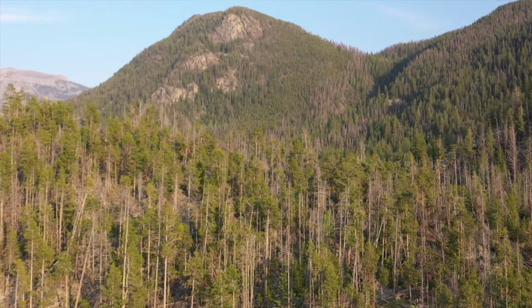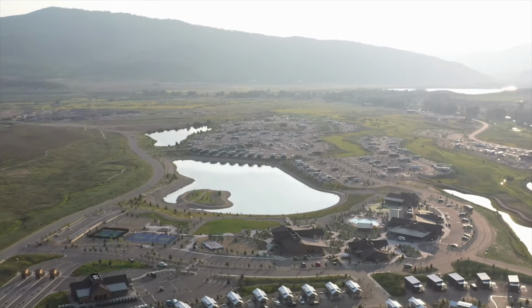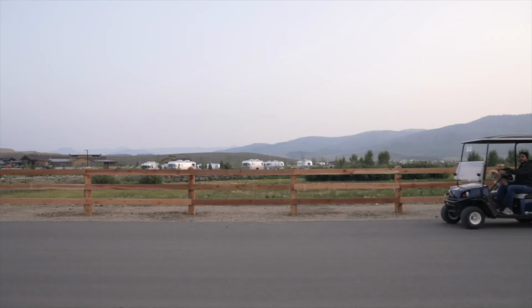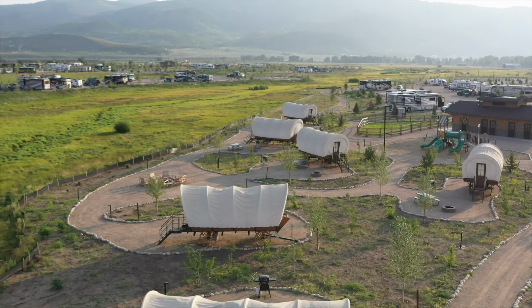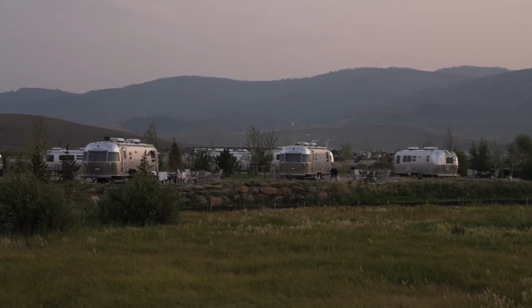We just spent a couple of weeks in Granby, Colorado, hiking in Rocky Mountain National Park and enjoying all the amenities at River Run RV Resort. We even explored some of their vacation homes like Conestoga wagons, cabins, and even Airstreams.